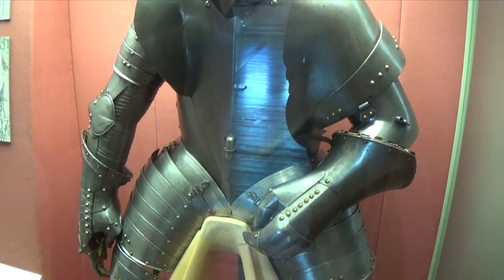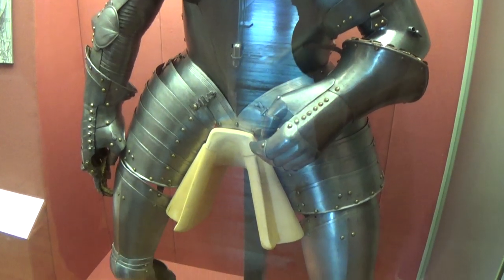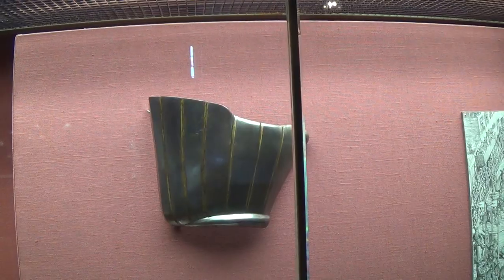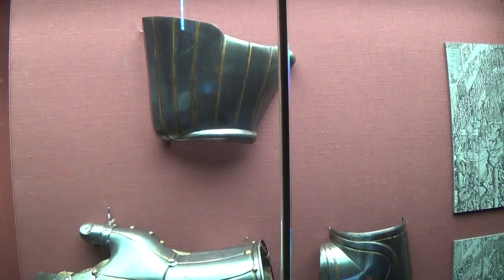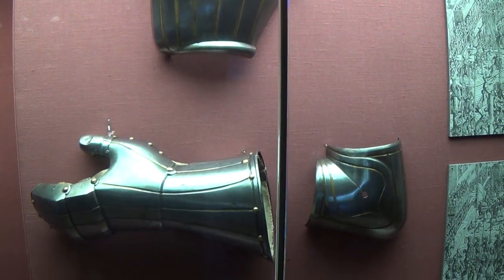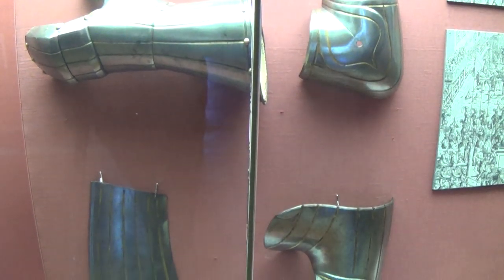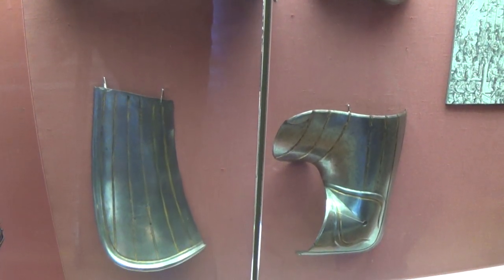So you'll notice that the gauntlet there on his left hand isn't very articulated, essentially just enough to where you can hold your reins. Here's various pieces of surviving armor, again from the 16th century. So most of these look to be reinforcing plates.